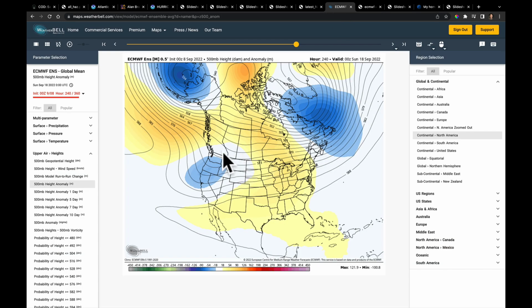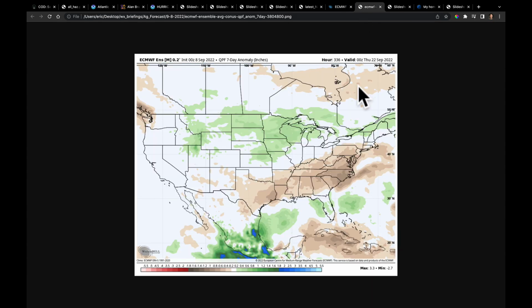But as we discussed, even the ensembles are seeing that system on, I don't know, maybe the 17th or 18th coming through the west. And as it pulls through the United States, they've increased the chances of having above normal rains in this area. This would get us right up there to the beginning of fall. That's what we're looking at here over the week 2 time period.